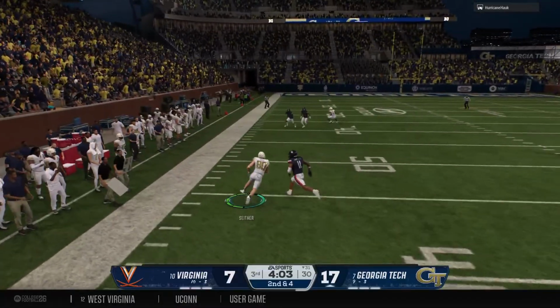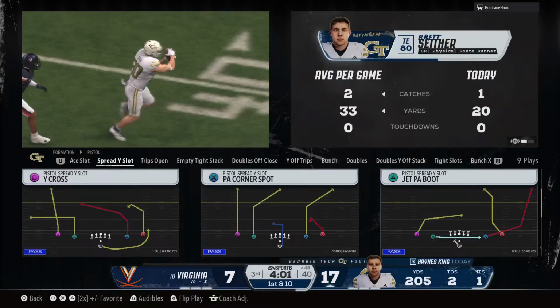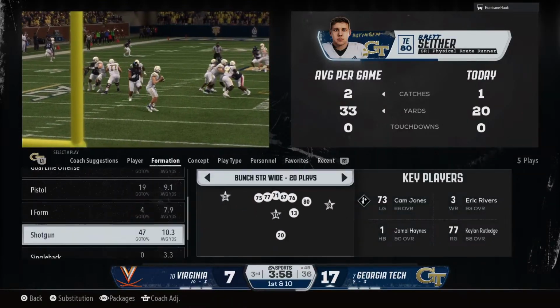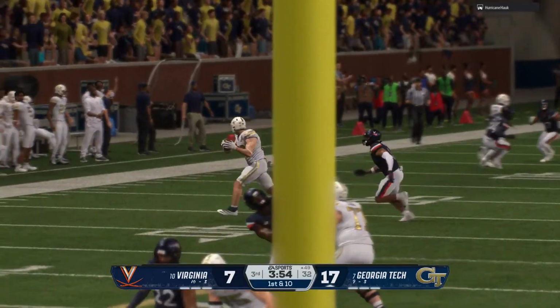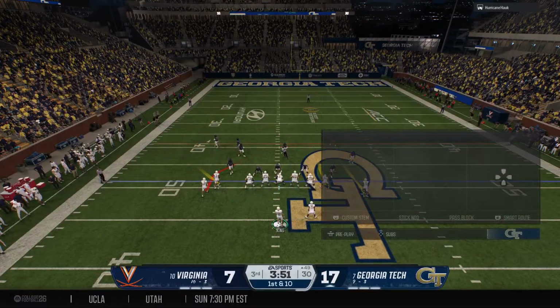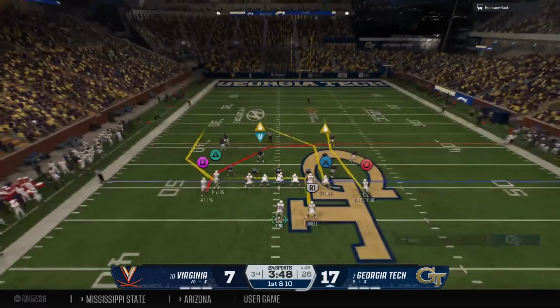Nice play. What a catch. They bring him down, but a huge gain. They cross midfield to the 49. Another big play by this offense, and it continues to be the pass game between the offensive line, the receivers running good routes, and this quarterback making really accurate throws. They are dynamic and a tough offense to stop.